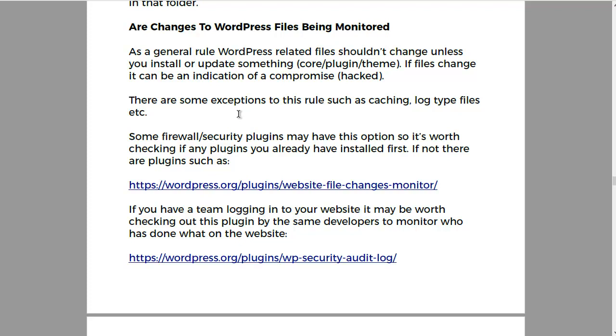Now there are some files that do change, like log files, or maybe if you're using some kind of caching for your website, those kinds of files will update. But generally, unless you actually update WordPress or update a plugin or update a theme, then files shouldn't change. Now it may take you a little while to find the false positives, but that's what these plugins will help you do, just to keep an eye on files when they're updated.